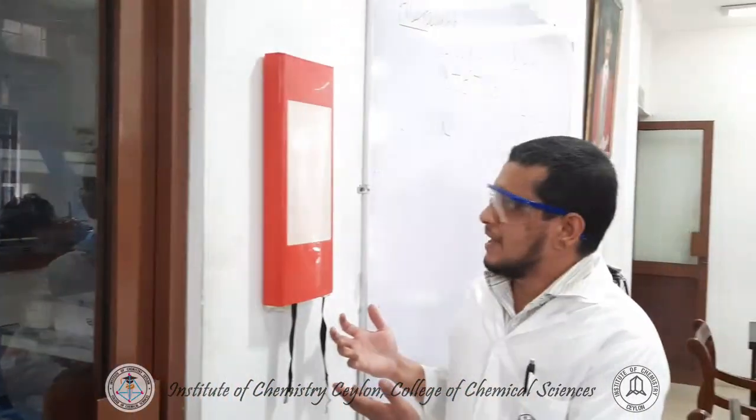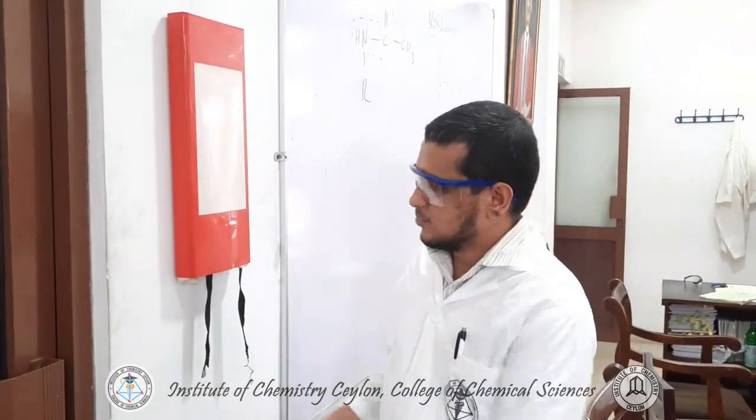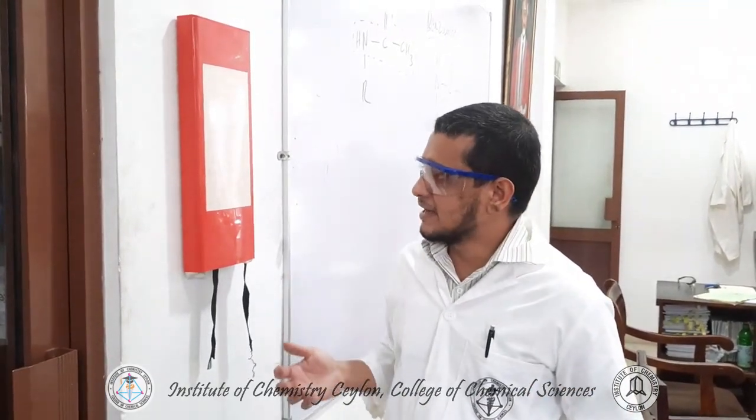So this is a fire blanket, where if any surface is catching fire, you can pull this blanket and you can cover the surface catching fire. And this fire blanket is made of fire resistant material, and when you cover it up, it prevents oxygen air coming and further spreading the fire. So due to lack of oxygen, the fire will be extinguished.